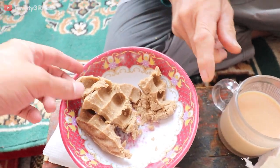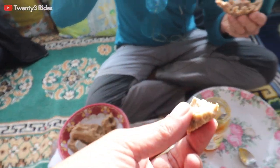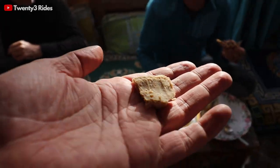This is like halwa. This seems like halwa. Yeah, it's good. What is the name of this thing? Champa. Champa, mainly. Seems like halwa to me.